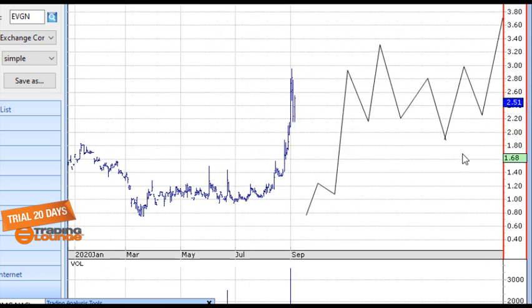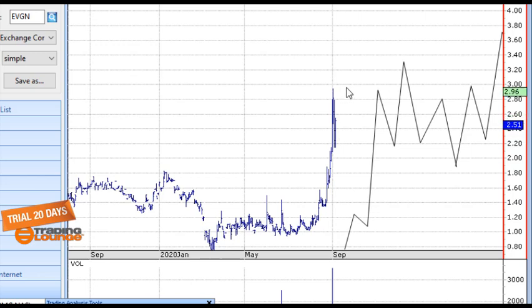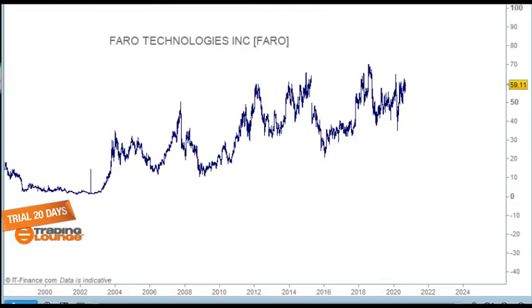So we'll just keep it in the background. Nothing sort of happening here at the moment with it. Obviously it's moved up quite strongly, but we'll only be chasing the market at this point. And then if we chase it into the top here, we'll end up spending time here, and time is money. So that's not what we're looking for. Alrighty, so let's move on to the next stock, which is Faro Technologies.